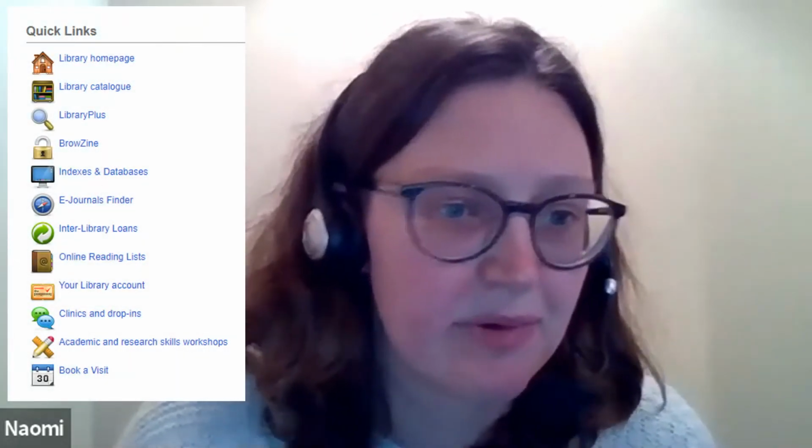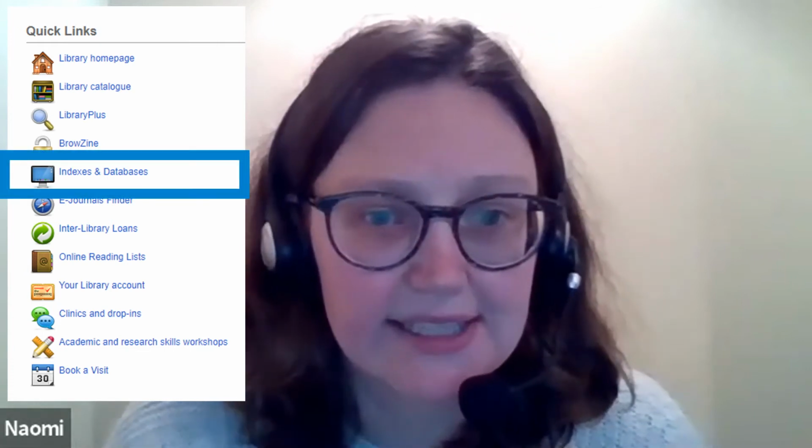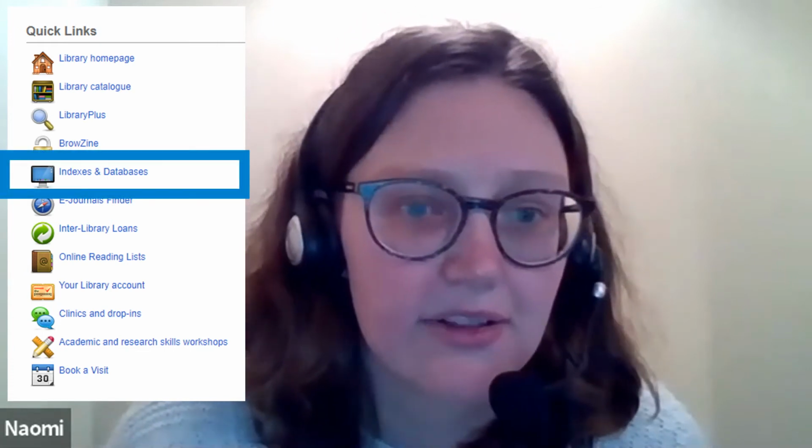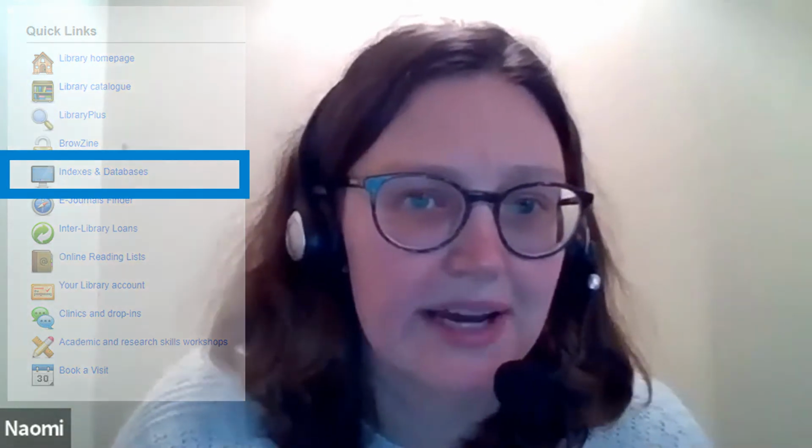So back on that library guides page where there's a link to Library Plus under the quick links, there's also a link that says Indexes and databases. If you click on that one, it gives you an A to Z option, and it's very nice and handy being called ZBMath, because Z is very easy to find right at the end, and it's right at the top of the Z list because it's ZB. So it's right there, and you can click on the link and it will take you through.